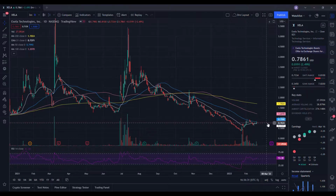Now, if we end up having a pullback, like I said in the previous video, I just want to see us hold up 70 cents. Most preferably holding up the 21-day EMA, and even continuing to consolidate in this particular area is not bad either because it just makes it even nicer for that next move up.